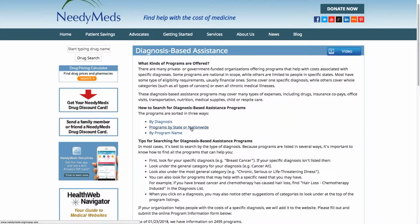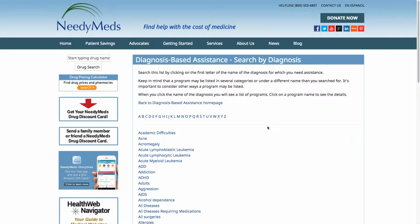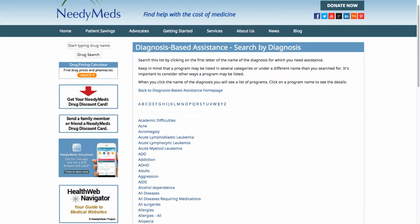You can also search geographically, meaning by what programs are available in your state, meaning you have to live in that state to be eligible, or nationwide, meaning regardless of which one of the states you live in, you can still apply. And you can search, of course, by diagnosis. Now, this is a large database, so there's that easy A to Z index again. So I'm going to go ahead and search on D for diabetes.